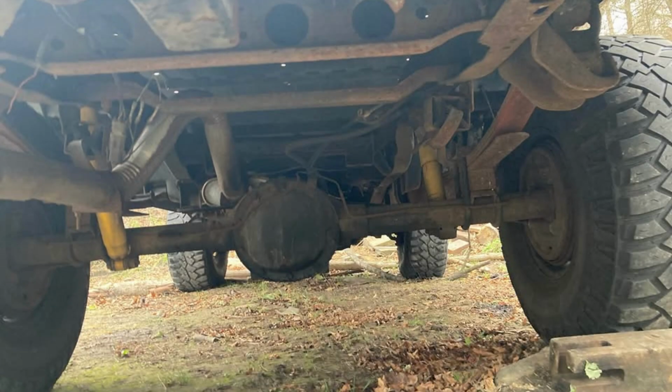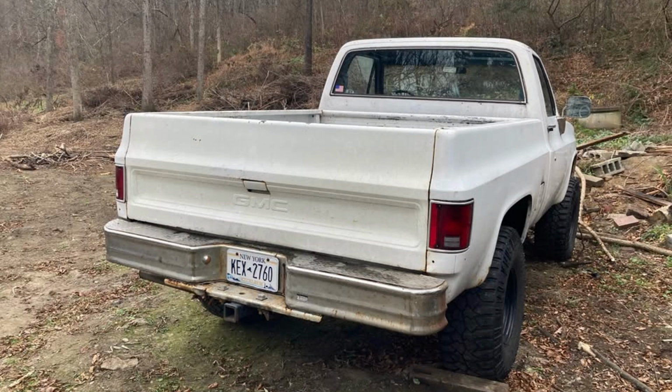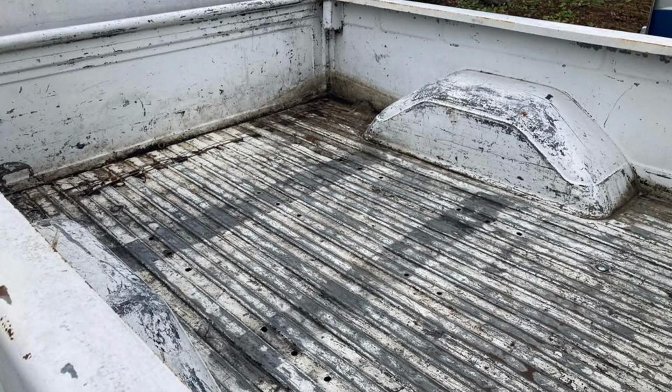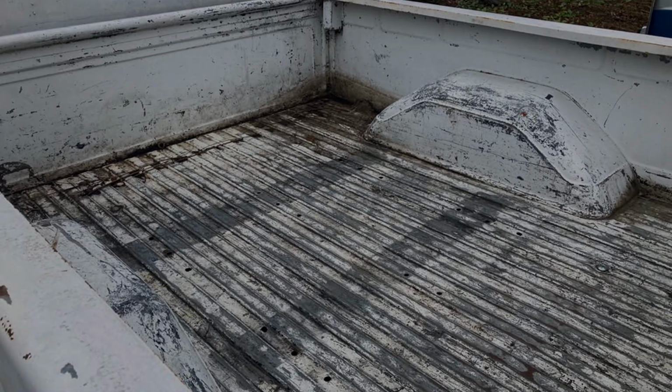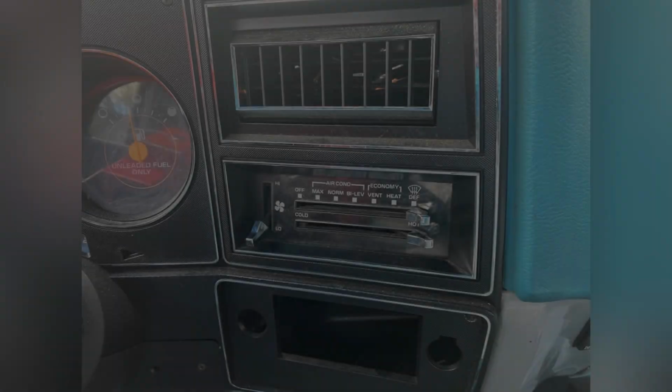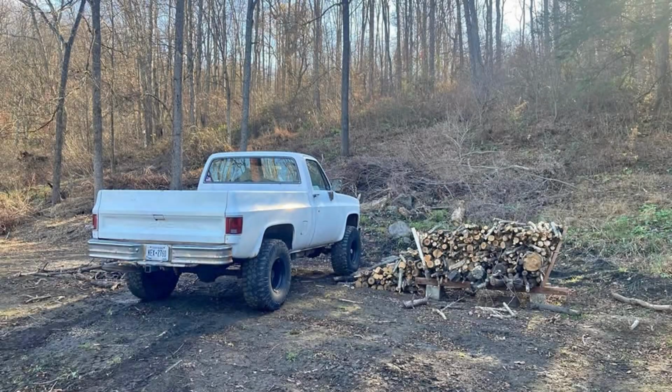A 208 transfer case and 35-inch tires give it added capability, while a 3-inch body lift provides an aggressive stance. The truck also sports a front end from a 1983 model and has had its bed repainted, though the underside and much of the exterior paint remain original. Inside, the cabin still features the original interior and includes aftermarket touch and gauge upgrades. Air conditioning is installed, though it may require attention.